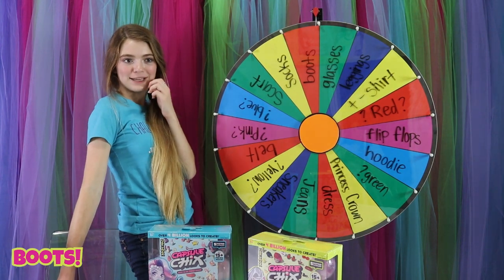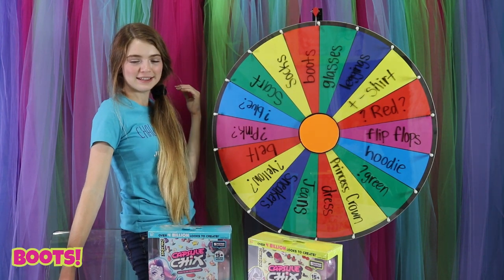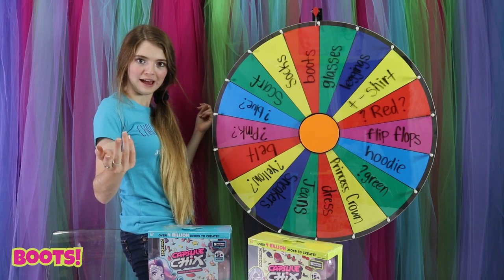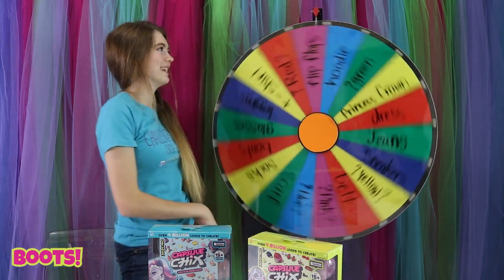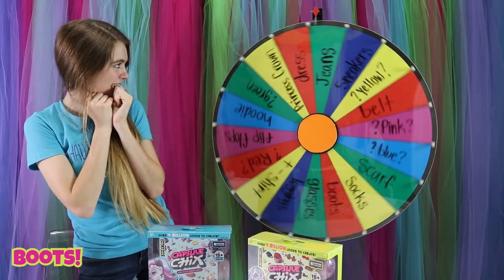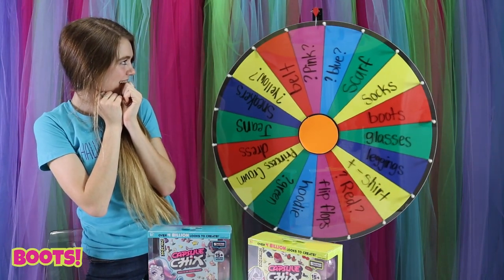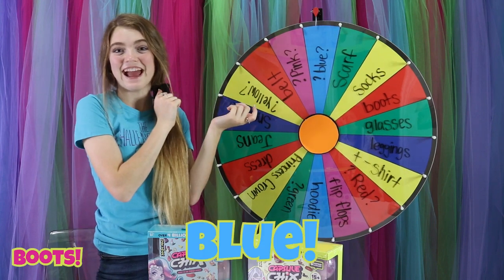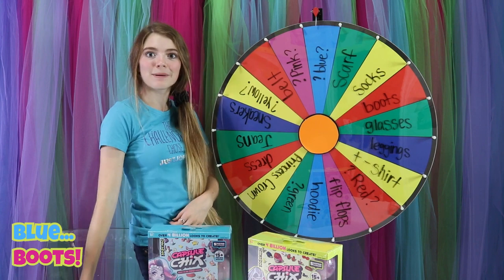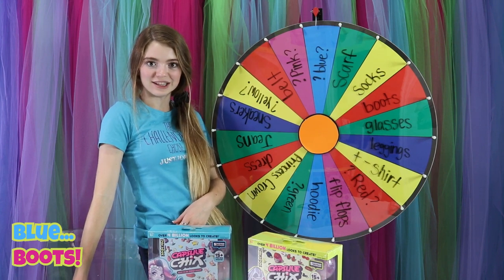Okay, it's summertime right now, so that's a little weird, but we've got boots, so we're gonna go with that. All right, round two, let's see what we get. Oh no, blue mystery again! Okay, maybe I can use that for my pants. I can get like blue jeans. That would actually work perfect.